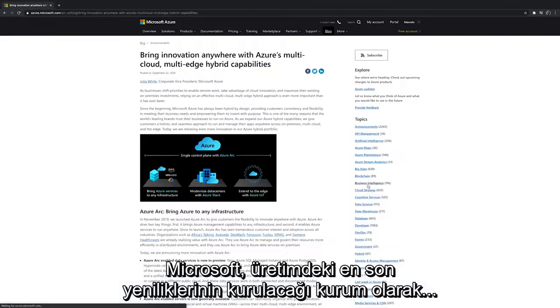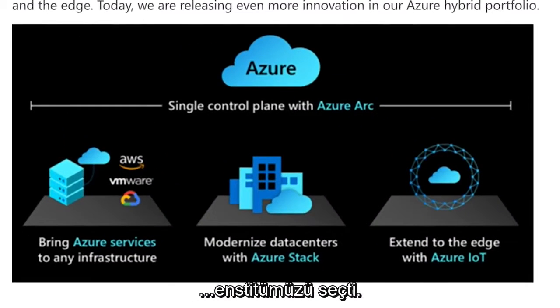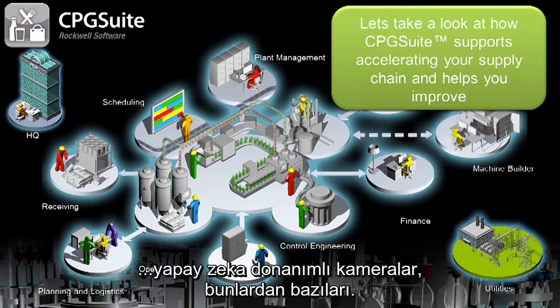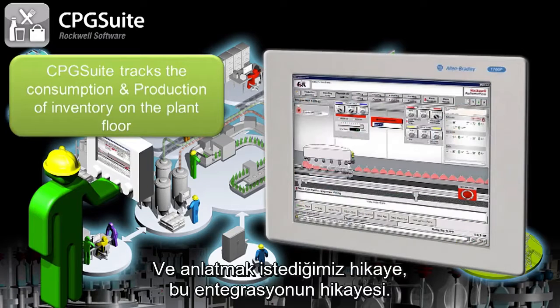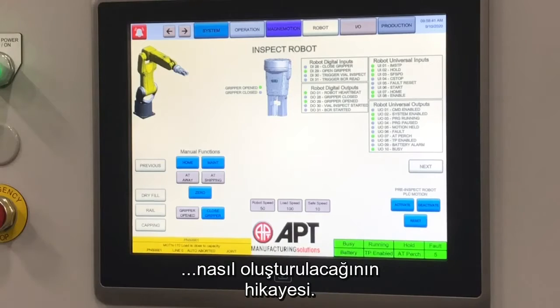Microsoft has chosen our institute as the one where their newest innovations in manufacturing will be installed, such as AI-equipped cameras, fully integrated with Rockwell MES controls. And it's the story of this integration which is the one we want to tell. It's how to create integrated IoT systems that we must teach.